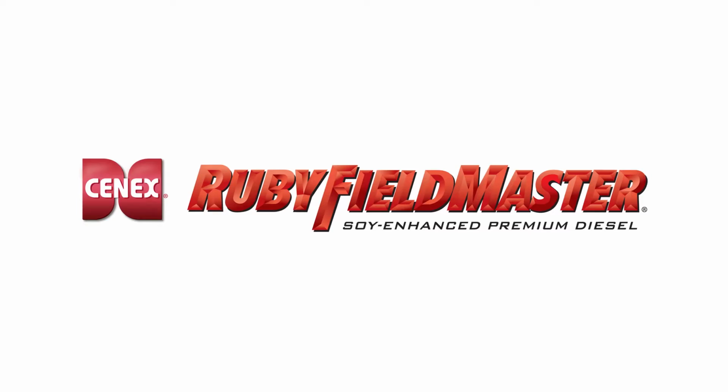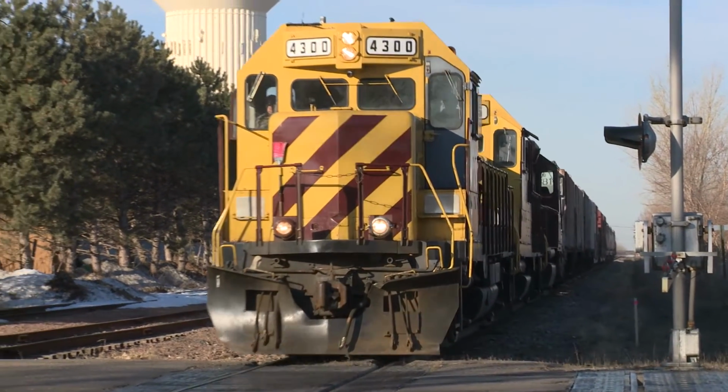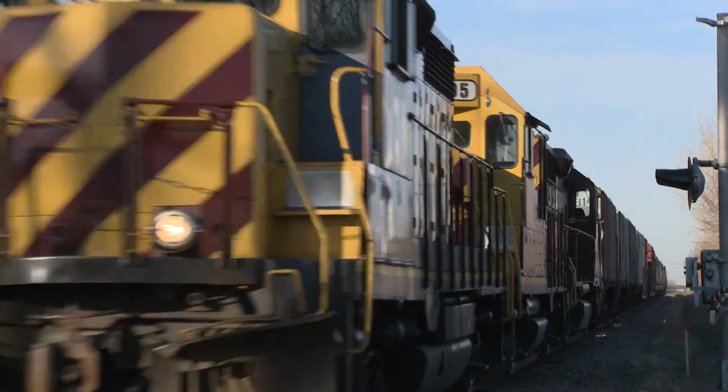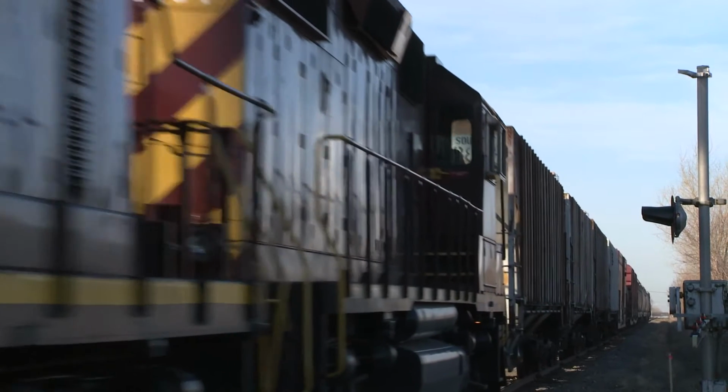I would recommend that other railroads take a look at Cenex Ruby Fieldmaster. 10.8% fuel savings for a short line railroad is a significant amount of money, and it's something that I think anybody that's in the industry should really take a serious look at. The results speak for themselves.